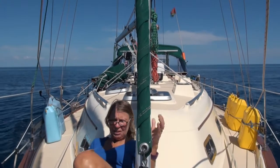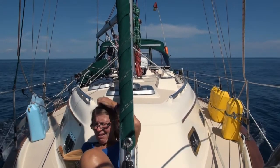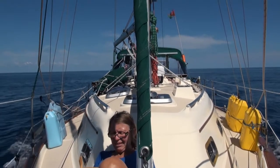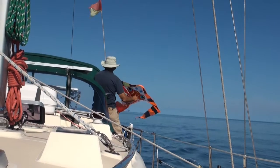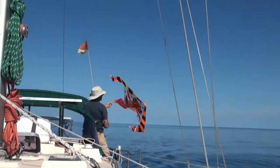Well, a little bit of time out here, we decided to come sit up front here, get out of the cockpit. Noisy back there with the motor running. Oh, I see the boom needs to be tied down. I did buy a cool kite in Altata and decided to give it a try, what with this nice apparent wind.